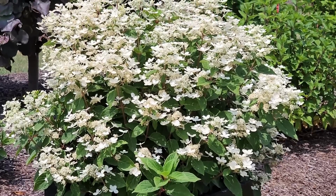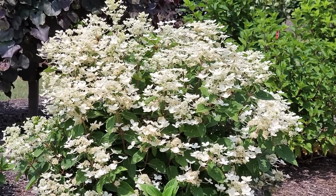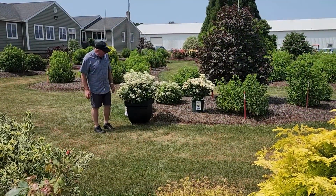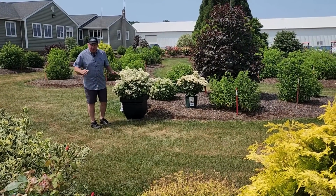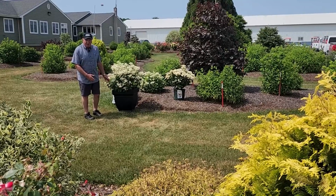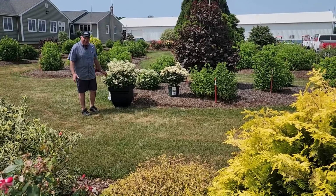Absolutely gorgeous. And bear in mind that this was left out here on the nursery to all of the winter elements, and we didn't do anything to it. We gave it a little bit of water this springtime, but that's it.